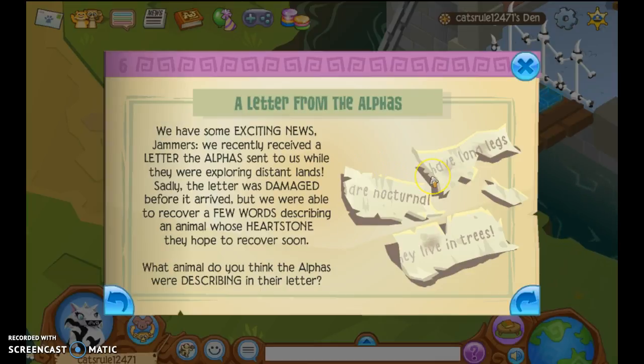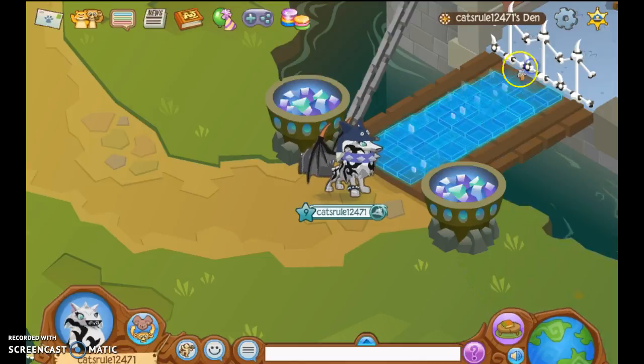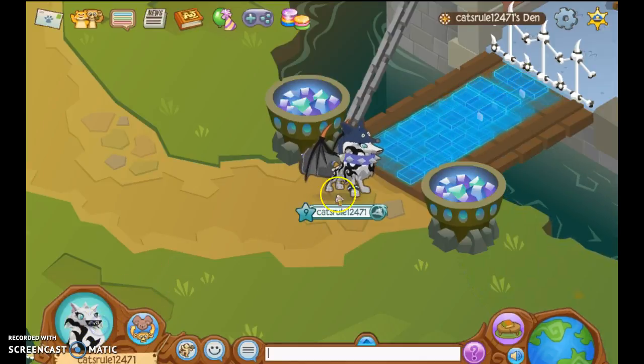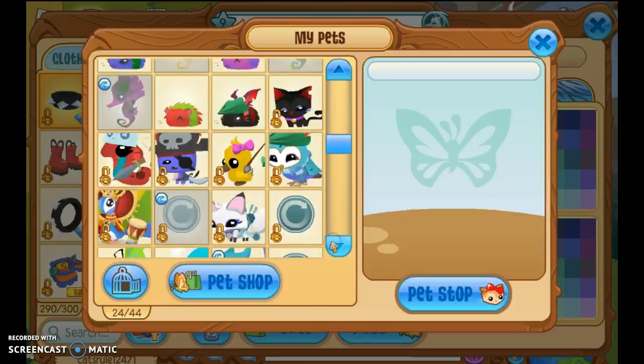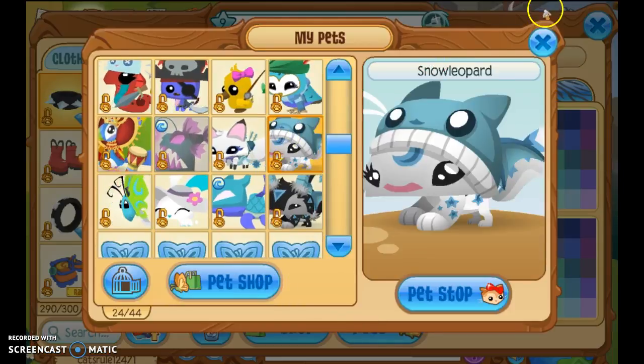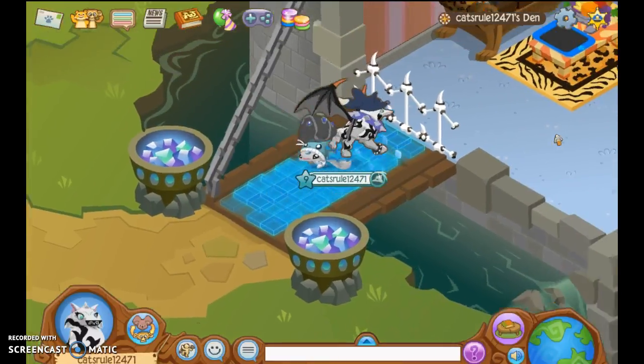I wish that this was like the last one with the pigs, when you could just solve that little puzzle. And the retrieval gift card bonus pet hippo. You only have a few more weeks to get your very own pet hippo. I'm sad about this. I can't do this because my dad doesn't have the money, but at least I got, where is it? No, where's my snow leopard? At least I got my pet snow leopard. I'm happy about that. I like my snow leopard.